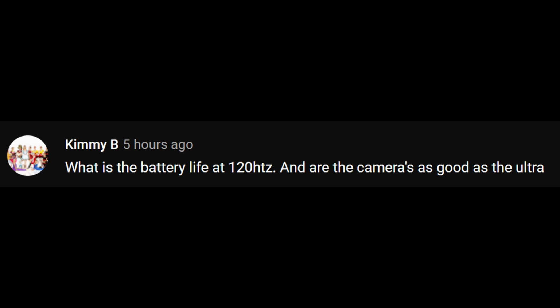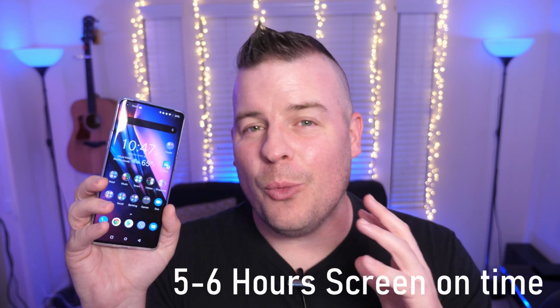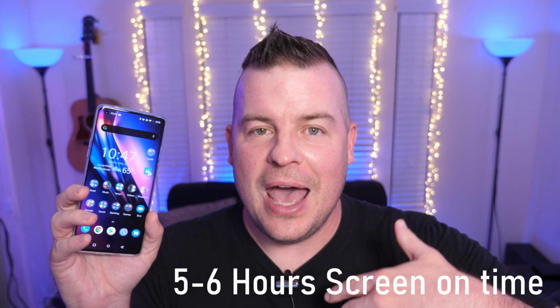Kimmy B asked, what is the battery life at 120 Hertz and are the cameras as good as the Ultra? So at 120 Hertz, 2K plus resolution with the OnePlus 8 Pro, I'm getting anywhere between 5 and 6 hours. Now, what I've noticed with Android phones is as time goes on, that number slightly goes down for whatever reason. Maybe the phones just get a little bloated or they're not optimized well. It seems to go down maybe an hour or so, sometimes an hour and a half over time.